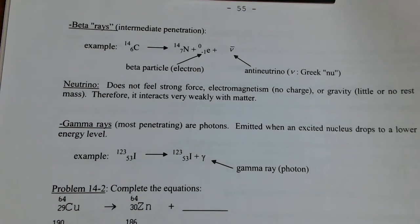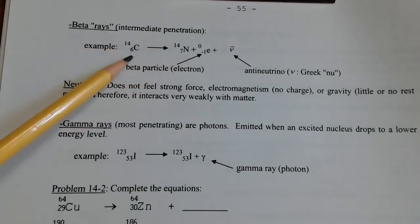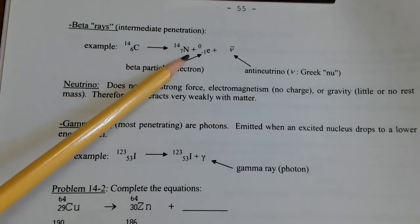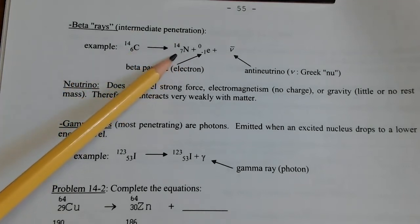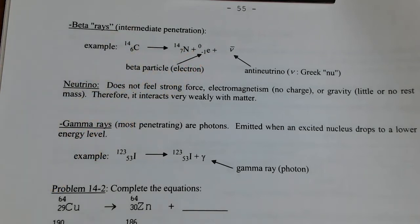So anyhow, one of the neutrons changed into a proton. So the atomic number goes up by 1. Used to have 6 protons, now you have 7 protons. It gives off an electron, and let me make sure nobody is thinking that a neutron is a proton and an electron stuck together. That's not how it works.